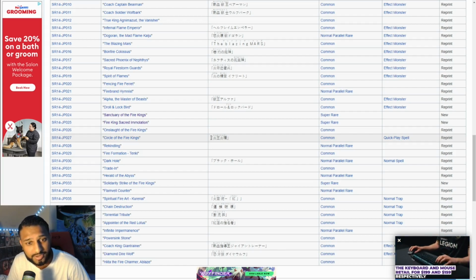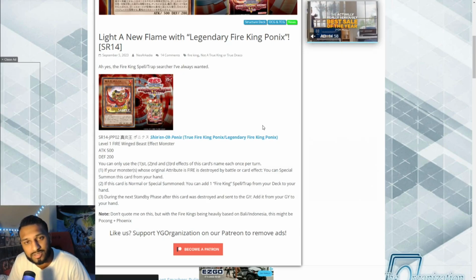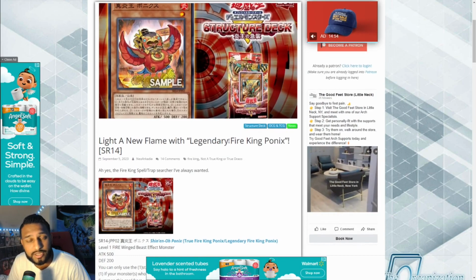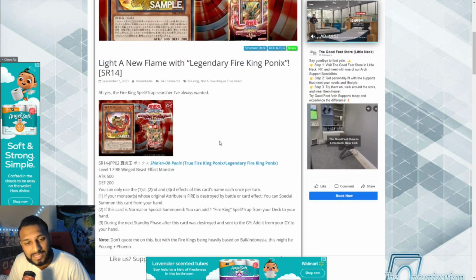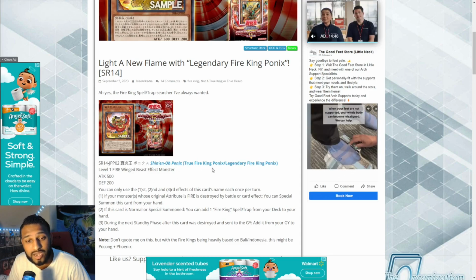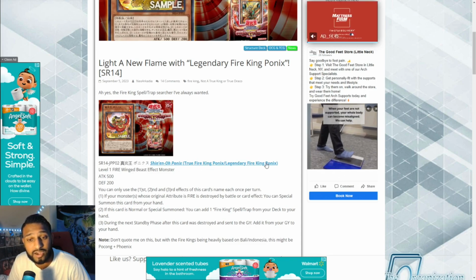They're pretty good. So we're also going to look at some of the new support cards in this one, the main support cards that are really pumping up this deck to make it really good, and that being this amazing Firewing Beast level 1 monster called True Fire King Phoenix, Legendary Fire King Phoenix.